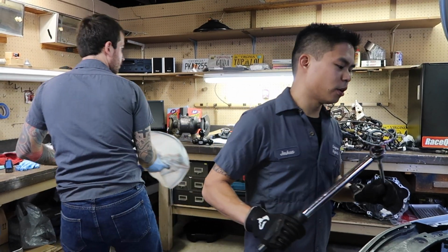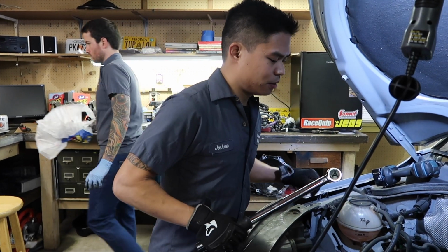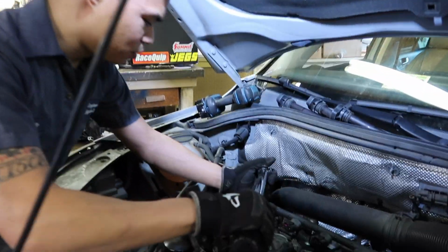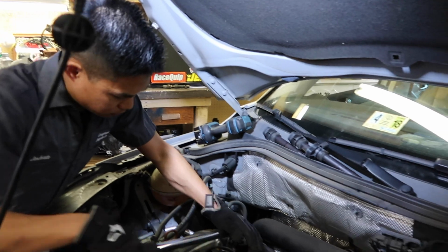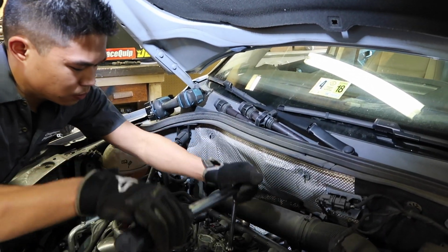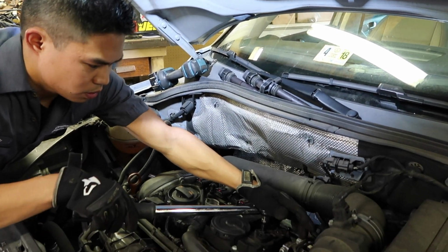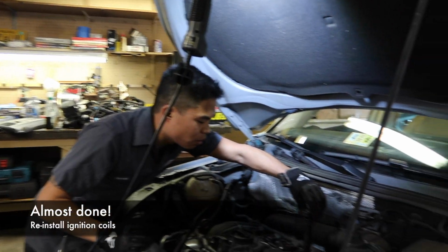All right, so the final part when you're doing your spark plugs, just make sure you use the factory torque spec, as with anything important on a car, which I think is 18 foot-pounds in this car. 1, 2, 3, 4. Cool. So now I'll just go ahead and reinstall the coils.